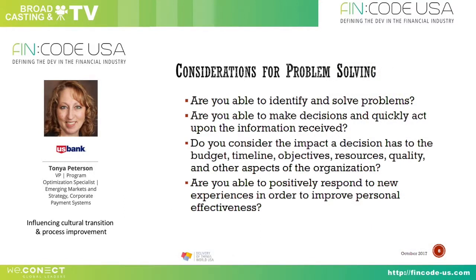So one of the things that I looked at is we needed to be very quick to identify the problems and solve them. So it's getting the right people in the room at the right time. It's not just saying, okay, well, let's take the expert. No, it's taking a group of individuals from across the organization, whether it's the operations team, whether it's the developers, whether it's the business.